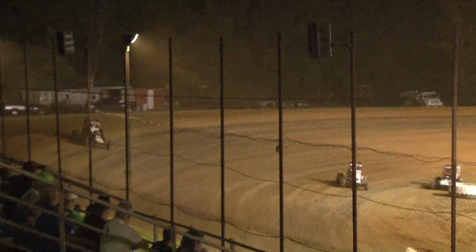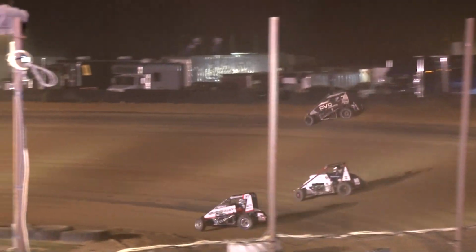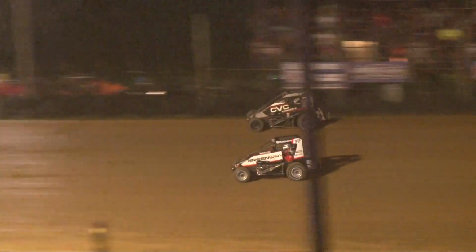Jake Newman is up to the third position. Jake Newman also working the bottom. Dobb looks inside of the last car of Dalton Angel. Dobb is pulled even with Carrick.